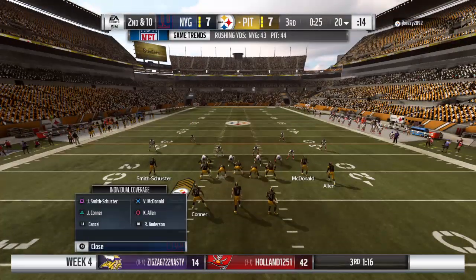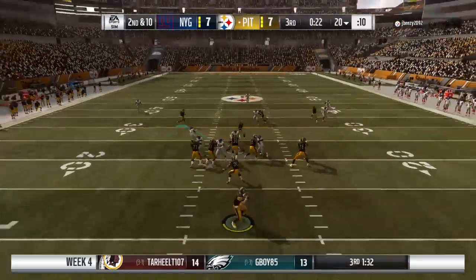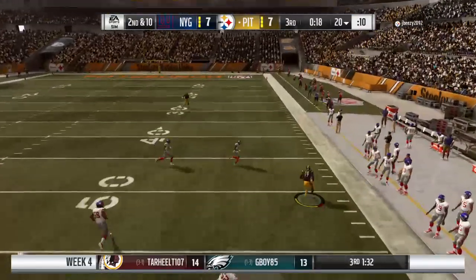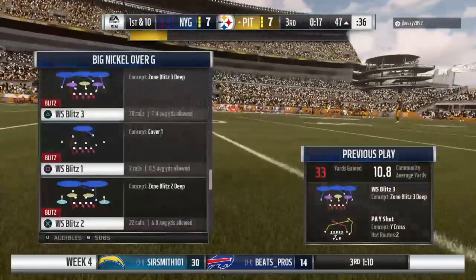All right, here we go. Green 39! Green 39! Jones off the play fake. Open man right side is Smith-Schuster, complete. A very nice pickup of 33 yards.